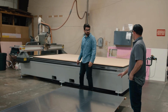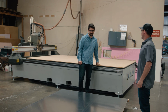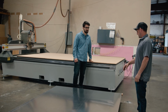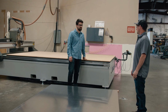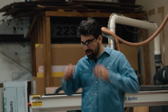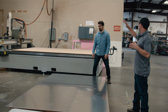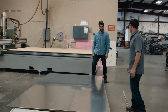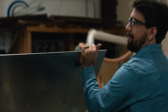In this case, the sign will have an aluminum face. This is 60 by 120, 1/8" aluminum. We're gonna CNC this for some faces that go to Charlotte, North Carolina for a quick fuel gas station. So if you wanna help me get this on the router, you can get on this end here. Okay. We're gonna pick it up, stand it up, then walk it over here, and then we'll flop it over onto the table. Got it. Sounds easy. Bit sharp. It's not too bad.